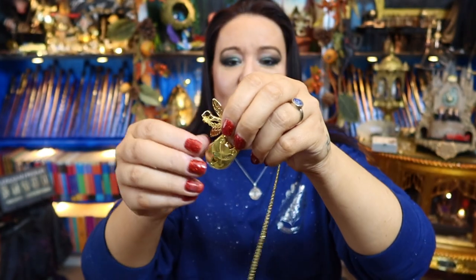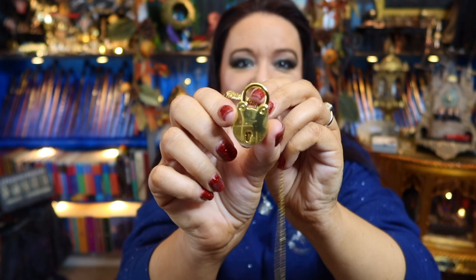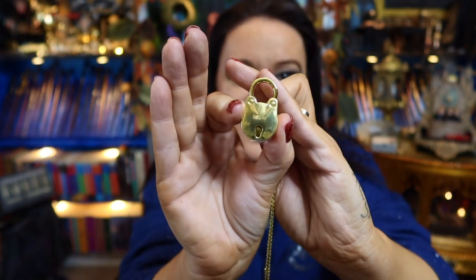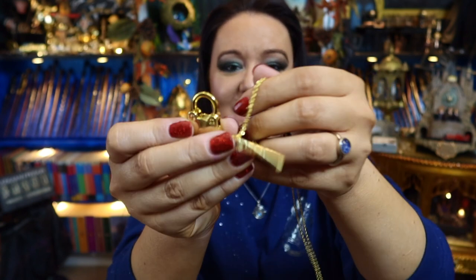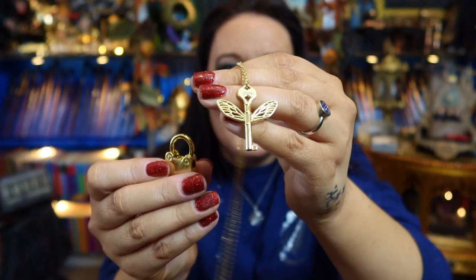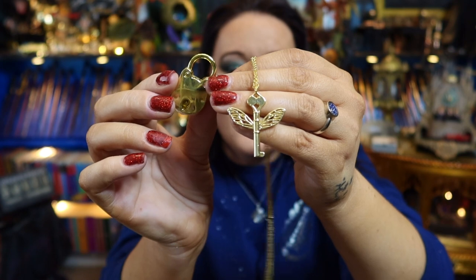Oh! Oh my God. So we've got the padlock and the key to open the padlock. That's what did it for me, was seeing this. I absolutely loved the idea. That is so pretty. Oh, let's open it. Right, let's take the plastic off. I've got to try this.